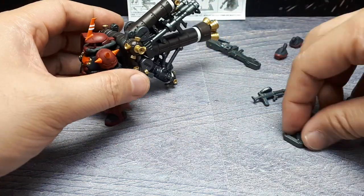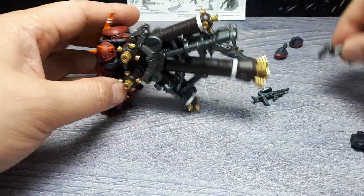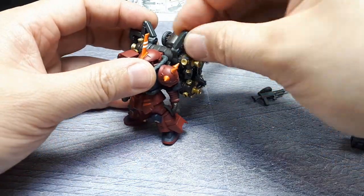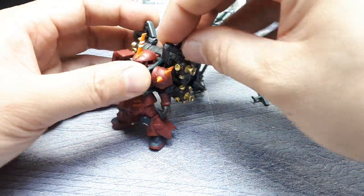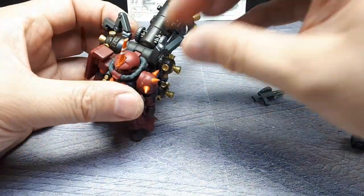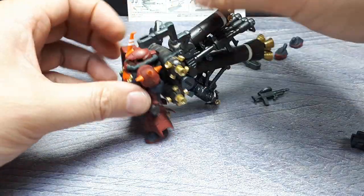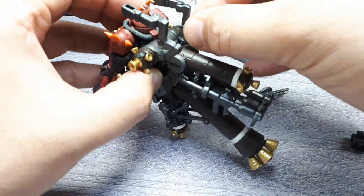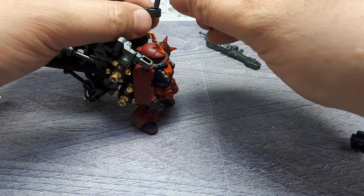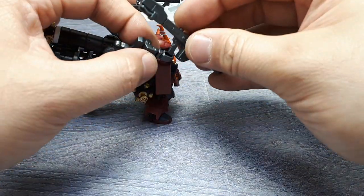Okay. So now, this arm here, this arm here, and rotate that up a little bit. Backpack fell off. Maybe actually rotate it back and move the arm forward. Yeah, I think that's the way it's supposed to go, like this. And then you can put in whatever rifle or bazooka that you desire.